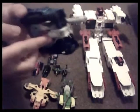I like how the canopy opens up. Not that you can fit anything in it. It's all moulded, but the canopy opens up, and that's quite nice in the cockpit. He's actually quite all right.